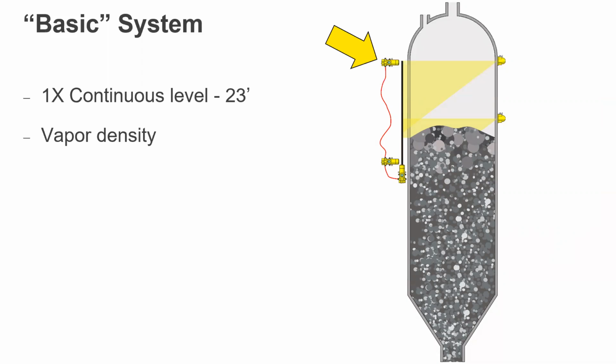The vapor density gauge helps to provide a very accurate and compensated measurement to our level system, especially if you get closer towards the end of the cycle where your vapor density does increase, the attenuation of the radiation does increase, and therefore you want to protect against any false level indications. Additionally, this device can provide a very reliable indication of when you're getting towards the end of the cycle and you're bringing particulate over into the overhead lines. So a very important feature within our level system.